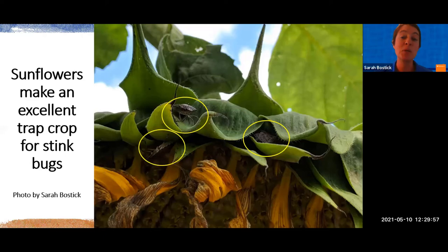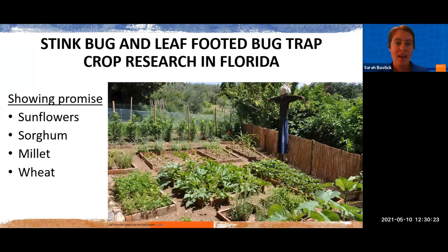That's the perfect stage. So if you're wanting to use something like sunflowers as a trap crop for the kind of stink bug or leaf-footed bug or other kind of insect that loves sunflowers where you live, make sure that you plant it multiple times during the season so that there's always some in your garden in that perfect milky sap stage. You also get beautiful flowers for a much longer period of time. And so in Florida, there is also all sorts of research happening around stink bug and leaf-footed bug trap crops.